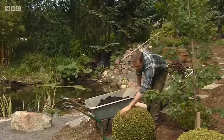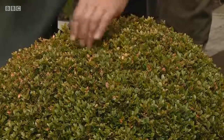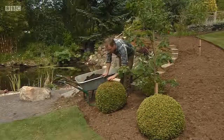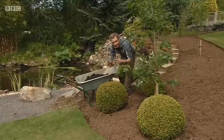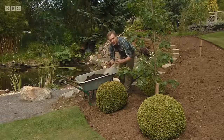So for instance, this recently planted clump of Buxus spheres here, just look at the yellowing and the slight bronzing on particularly the young foliage. It's a classic sign that a plant that was previously nurtured in a pot in the nursery is now in the garden starting to struggle a little.